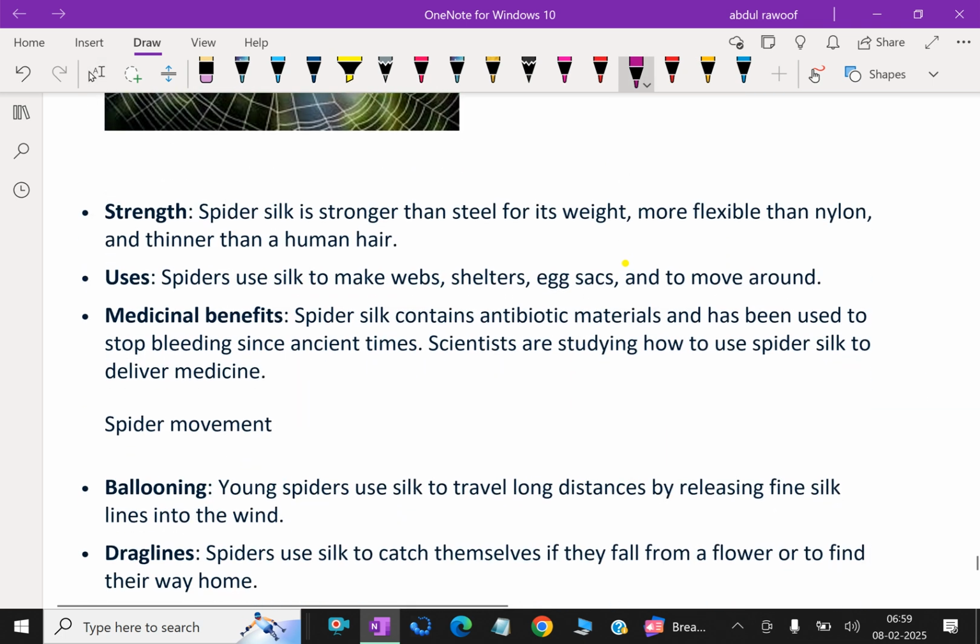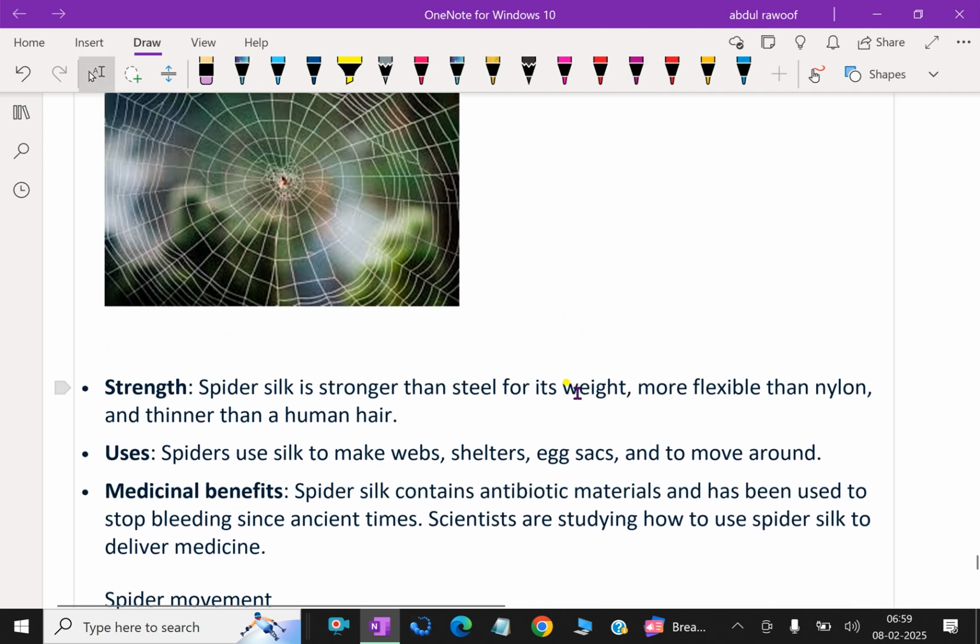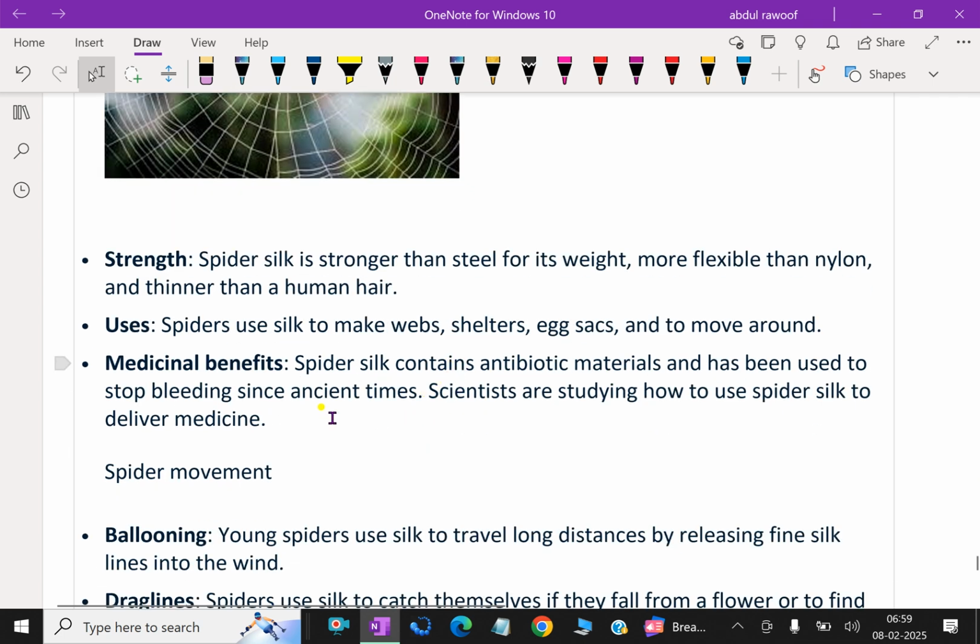Strength. Spider silk is stronger than steel for its weight, more flexible than nylon, and thinner than a human hair. Uses. Spider silk is used to make webs, shelters, egg sacs, and to move around. Medicinal benefits. Spider silk contains antibiotic materials and has been used to stop bleeding since ancient times. Scientists are studying how to use spider silk to deliver medicine.